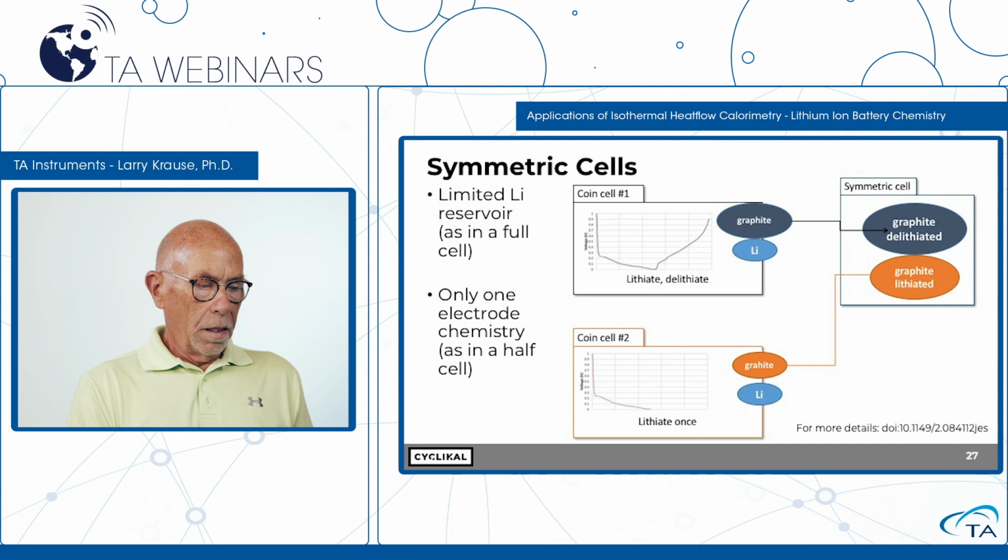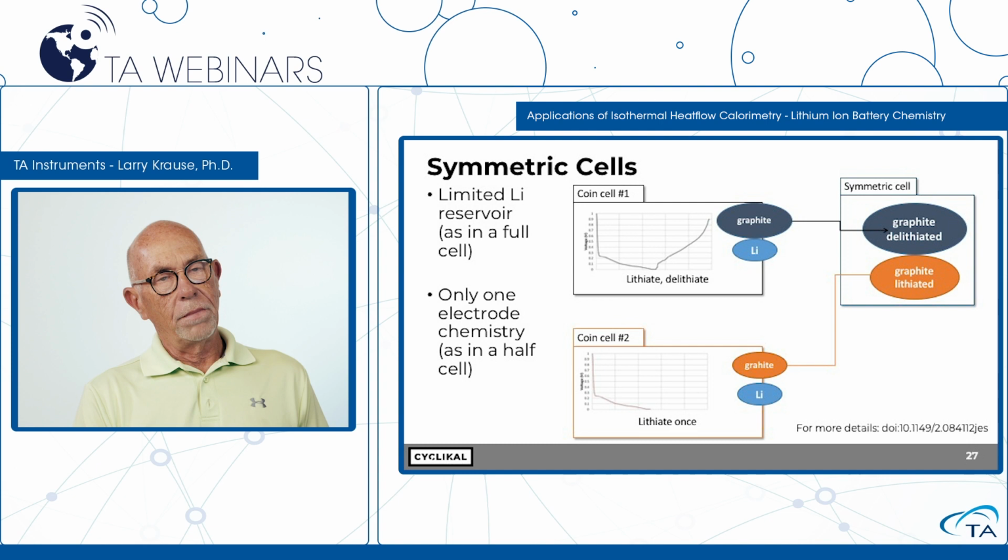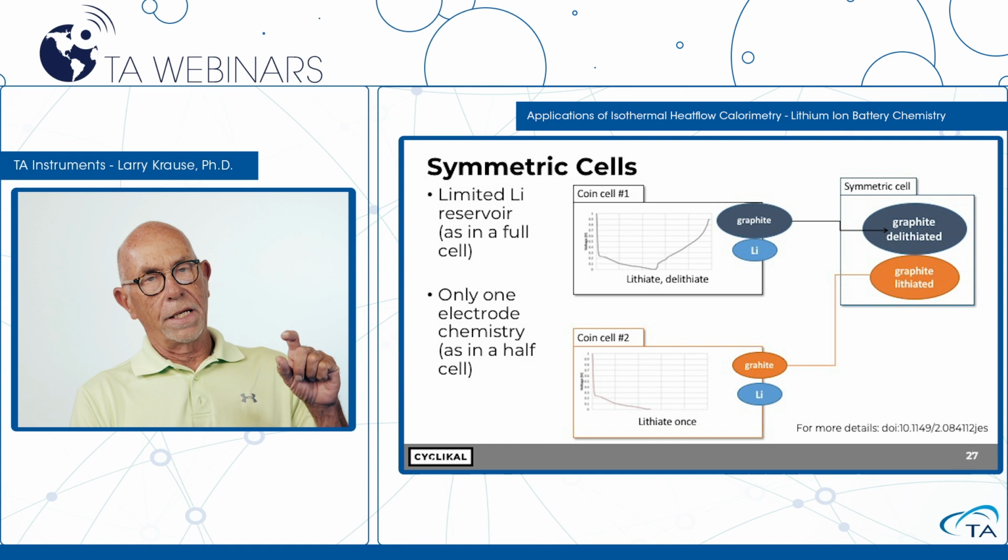All right, what is the symmetric cell? So we have two coin cells. One cell we lithiate and delithiate. That means we put lithium into the graphite. In the coin cell, one side is graphite, the other side is a metallic lithium foil. So we discharge that cell, we put lithium into the graphite, and then we take it out.